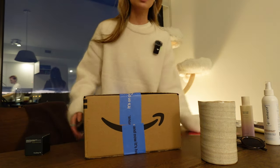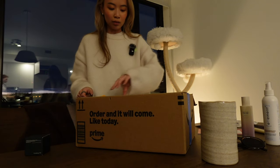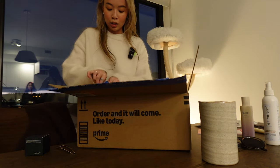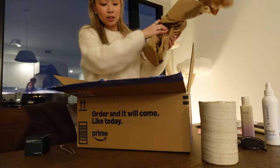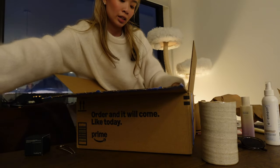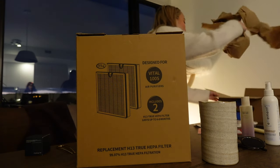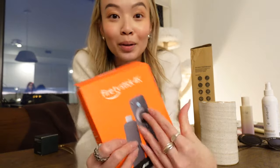Okay, guys, quickly, this is the rest of the Amazon Prime Day order. Oh my god, why is there a box? Okay, so we got the Fire TV stick for the projector. What is this? Oh, the Swiffer for cleaning. And we got more of the boring stuff, but we got some filters for our air purifier. So those need to change. But this means we can put together a projector, and I'm very excited about that. Okay, let's go do that.